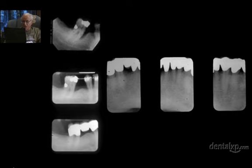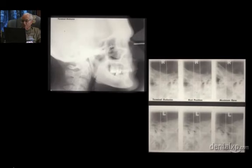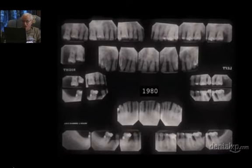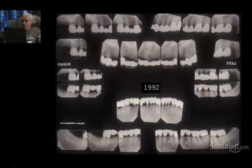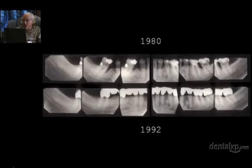Here's pre and post-op, radiograph, TMJ. 1980, 1992. So in evaluating the response of this case and showing what we were able to achieve by following our basic precepts of inflammatory control, occlusal therapy where necessary, and then careful maintenance.